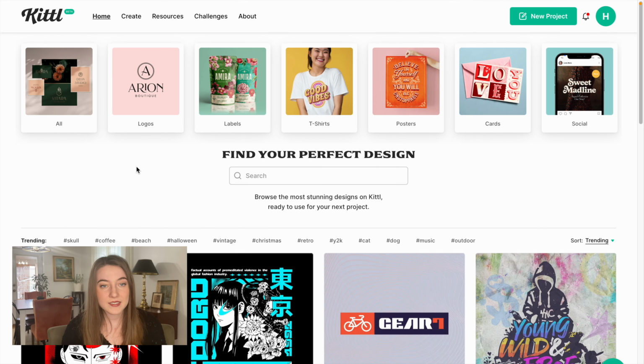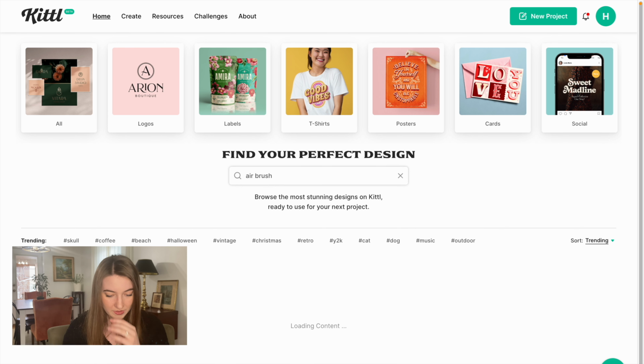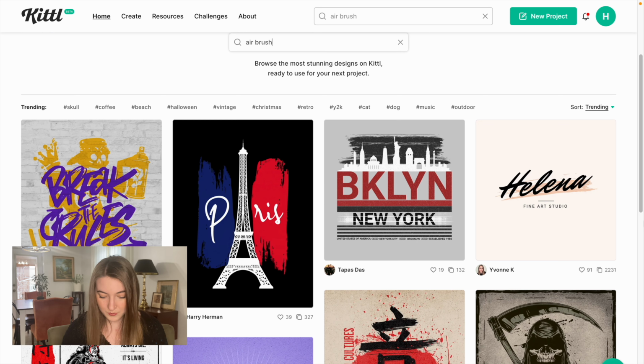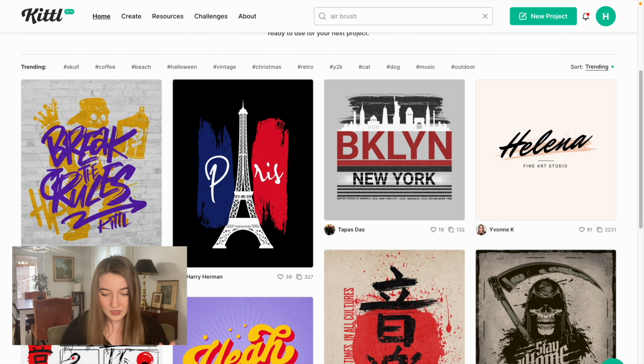All right, so the next design we're going to do is going to be in that airbrush, more graffiti art style of a shirt. So I'm going to search a few different things and see what helps us come closer to that exact look. I don't know that anything would be listed under airbrush, but I think there are a few ways we could get to that look. First I'm going to look up airbrush just to see if there could be anything from that. All right, so this is kind of a good option to keep in mind. Let's keep looking. There are not too many listed under that.